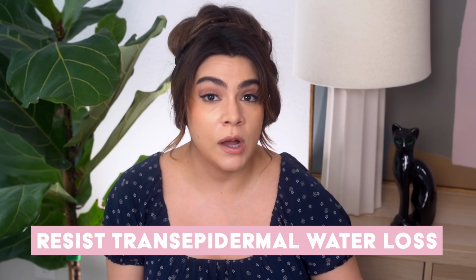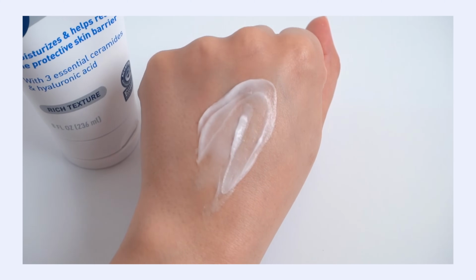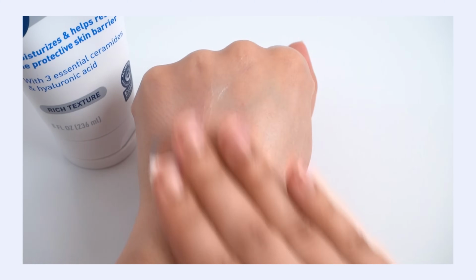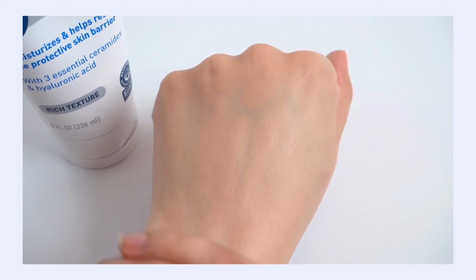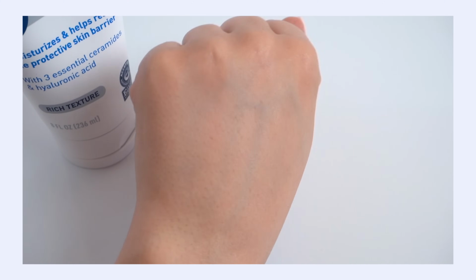But there's a little bit here, and that actually is an amazing occlusive ingredient for you to know about because it does create that temporary barrier on your skin that holds the hydration into your skin longer, and really resists the transepidermal water loss. Now, this texture is kind of in between what Torriden is and what Illiyoon is. It's a medium cream. It just doesn't have quite the oil-based richness that Illiyoon does, but it has a little bit more occlusivity and a little bit more protective feel than Torriden does.